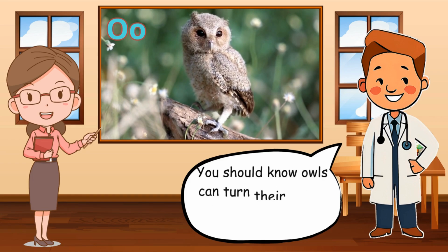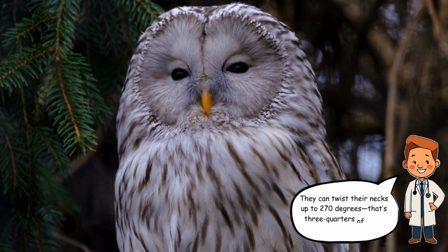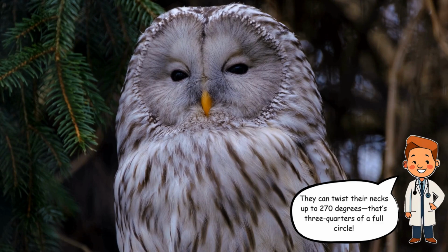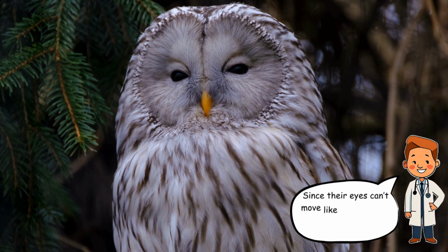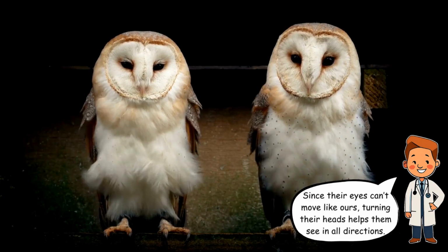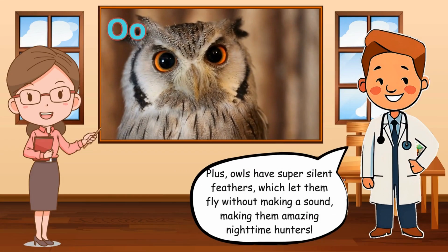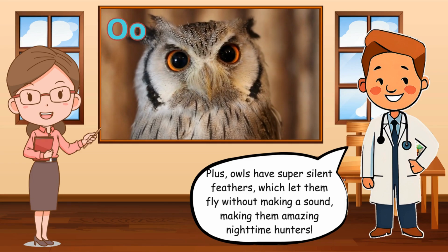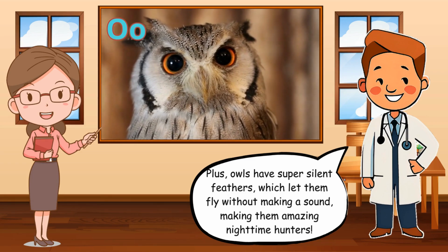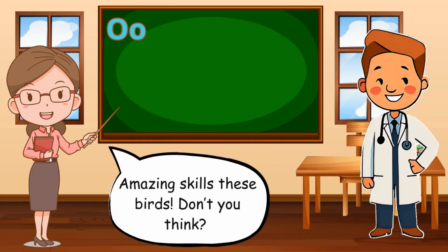You should know owls can turn their heads almost all the way around. They can twist their necks up to 270 degrees. That's 3/4 of a full circle. Since their eyes can't move like ours, turning their heads helps them see in all directions. Plus, owls have super silent feathers, which let them fly without making a sound, making them amazing nighttime hunters. Amazing skills, these birds. Don't you think?